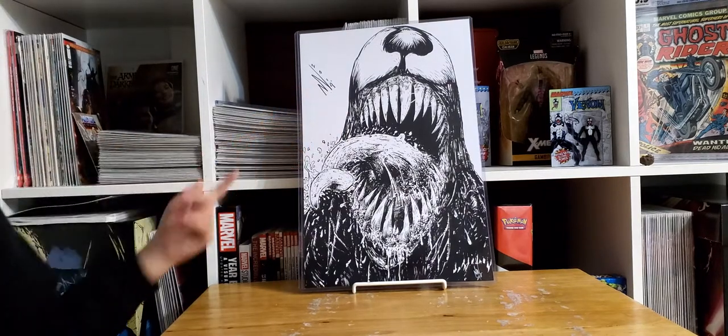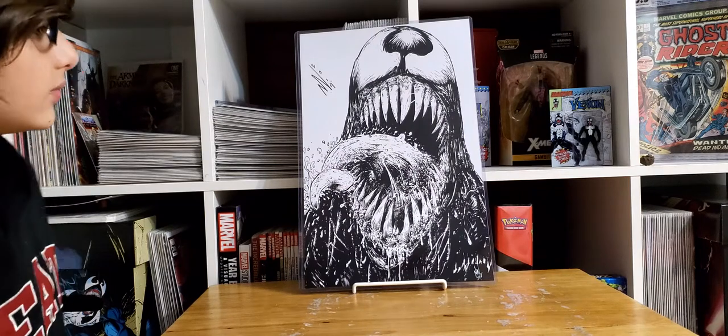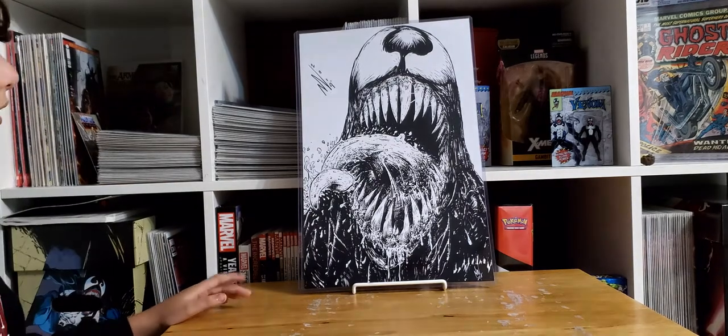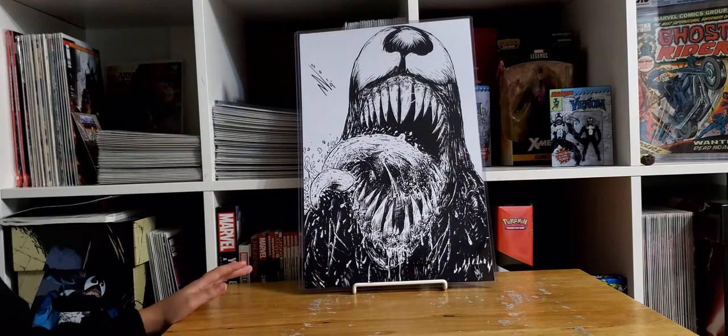And it's signed also. Yeah, the guy that drew it actually signed it for us at the store, which was really cool. Being that it's your first art print, what do you rate that from a 1 to a 10? Not gonna lie, that's a 10. That's a 10? I give that a 10 too.